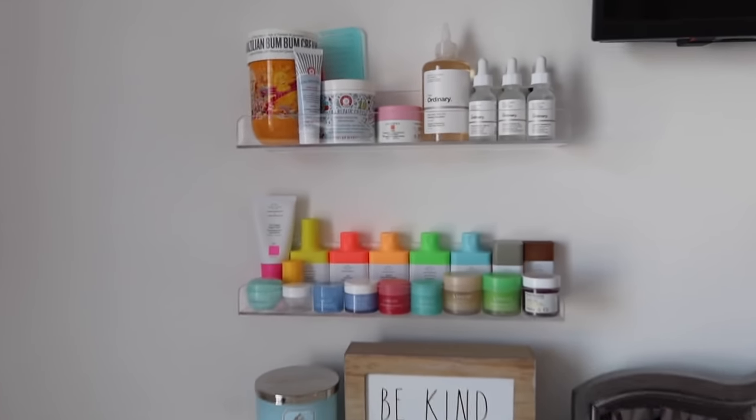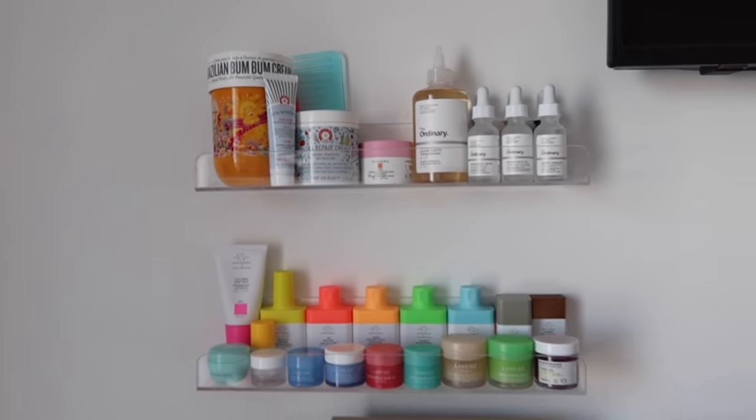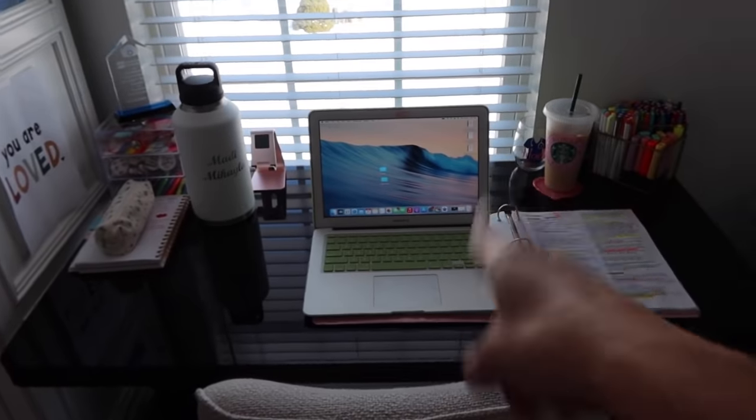Also, you guys, look at my new skincare wall. I'm obsessed with it. I did a TikTok video on it, and I'm just literally obsessed with it. Oh my gosh. Okay, let's get to studying.